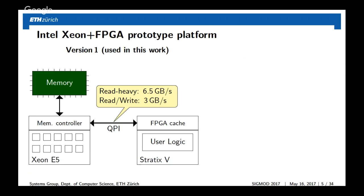In this work, we're going to use the Intel Xeon Plus FPGA prototype platform, in particular version 1. This is a machine which has 2 sockets, and in one socket we have an Intel Xeon with 10 cores, and in the other socket there is an Altera Stratix 5 FPGA. These 2 sockets are connected over QPI, and we can only install main memory on the socket of the CPU. That means the FPGA always has to go through QPI if it wants to access the memory. For a read-heavy workload, we measured around 6.5 gigabytes per second read bandwidth. And if we have a mixed workload, 50% reads and 50% writes, we get around 3 gigabytes per second in each direction.